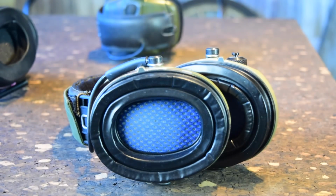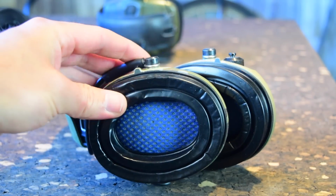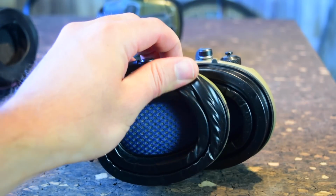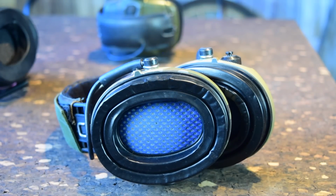So the one thing that sets these apart, other than durability and the electronics being a little better, is that they have these things called the gel cups. Now you can get gel cups for some of the other ones, I don't think for all of them, and I'll show a little close-up here of what the gel cups look like, what's different about them. But they basically form and mold to your head the best. So they're the most comfortable. They'll form around sunglasses or eye protection the best, and they make the best seal.